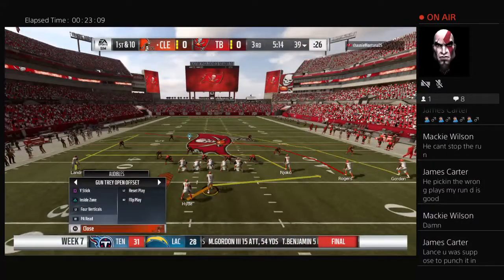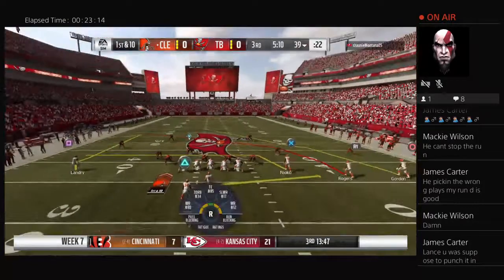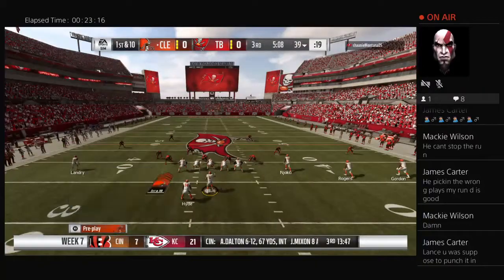Keep the sticks moving. Detroit! Detroit! Detroit! Detroit!